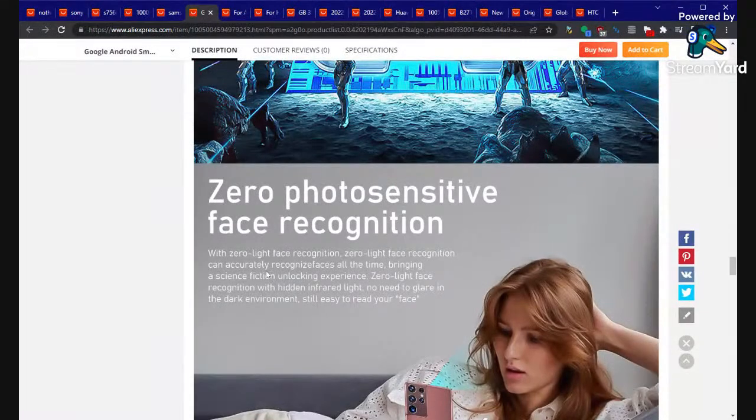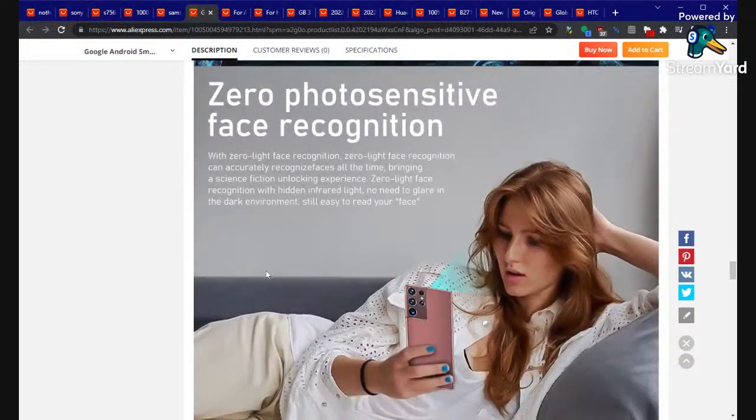Zero photosensitive face recognition. With zero light face recognition, it can accurately recognize faces all the time, breaking a science fiction unlocking experience. Zero light face recognition with hidden infrared light, no need to glare in a dark environment, still easy to read your face.